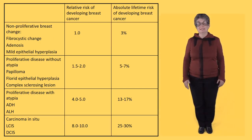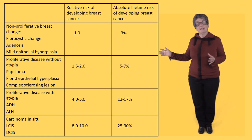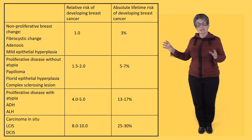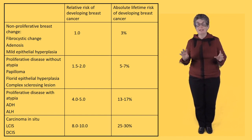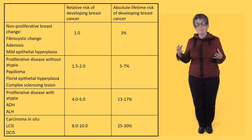Women are often interested in their risk of developing breast cancer. And the table at the right helps us understand the things that increase a woman's risk of breast cancer. So things like fibrocystic change and mild epithelial hyperplasia have absolutely no effect on the risk of developing breast cancer. Women who have more complex and florid epithelial hyperplasia, papillomas and things called complex sclerosing lesions have about double the risk of developing breast cancer.